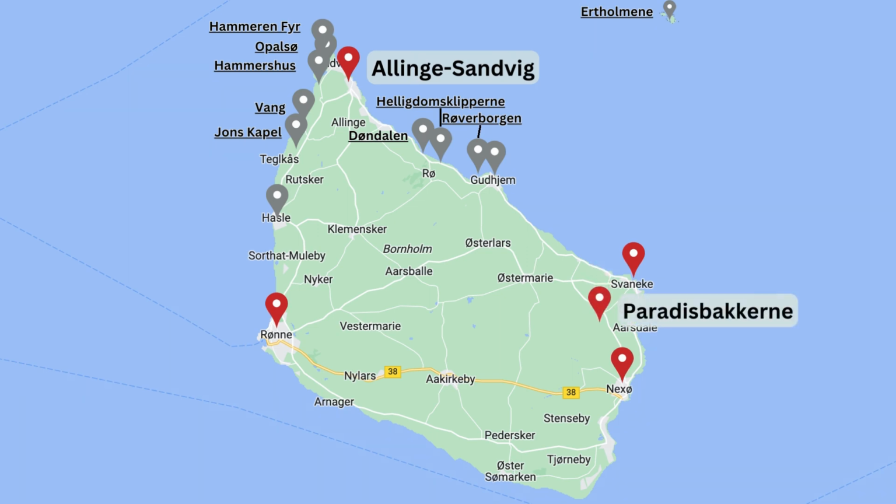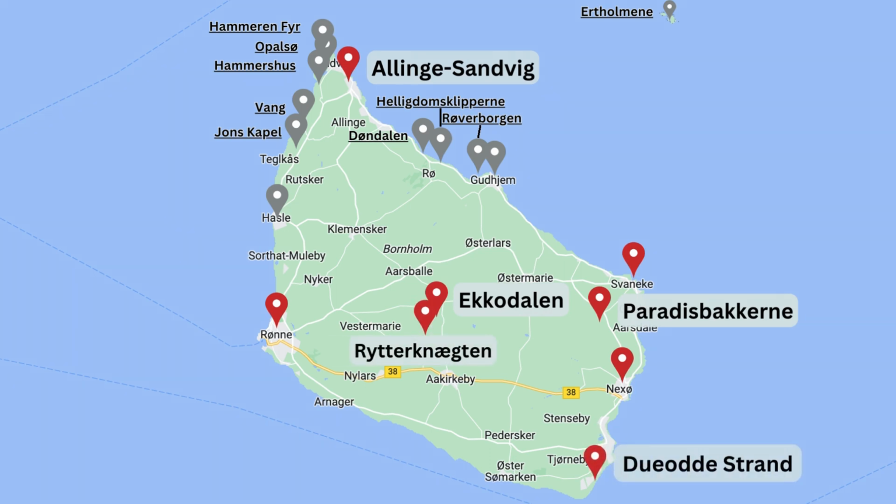At the heart of the island, don't miss the island's longest rift valley, Døndalen, and Bornholm's highest point at 162 meters, Rytterknægten. In the southeast, enjoy one of Europe's best beaches, Dueodde, and the majestic Bornholm's Tower. Last but not least, if you happen to be nearby Klemensker in the west, consider stopping by Ugle Show, a relaxing, educational show about owls, hawks, and eagles.